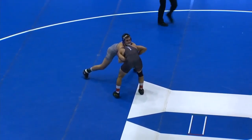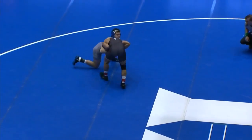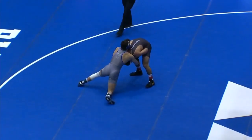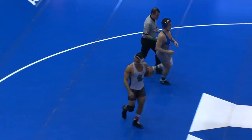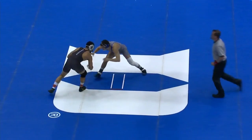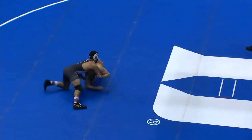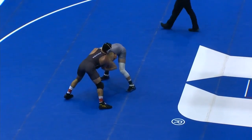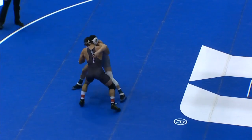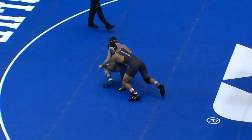Zach getting that head of Verrett under him. Fine-Silver still working to bring him down. We got a stalemate here. Going to start back in the center. Shot by Zach. Attempt by Verrett. Crazy position here, back on our feet. Verrett has Zach's head under, working on a shot there. It's that takedown, 2 points.